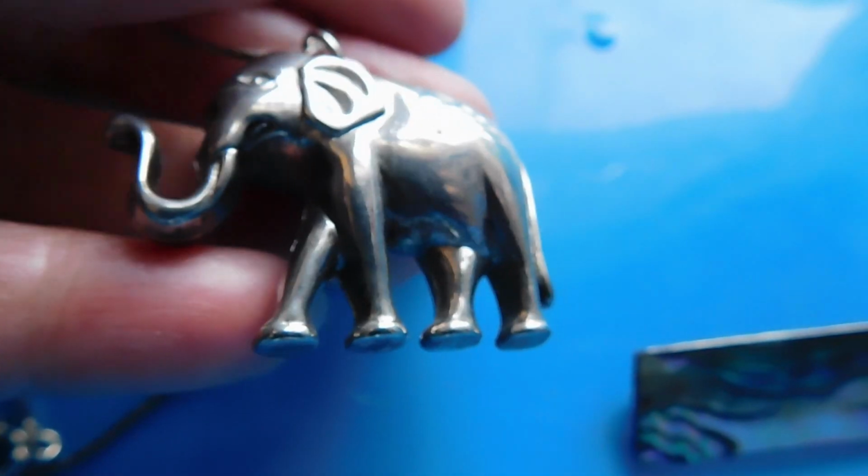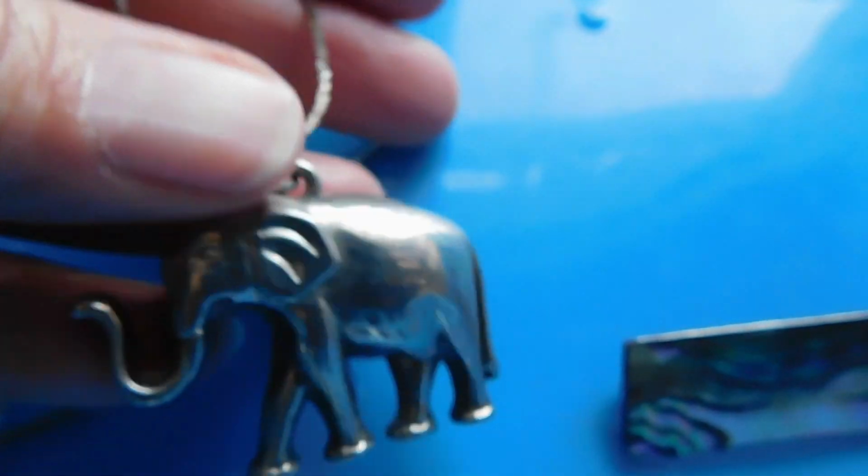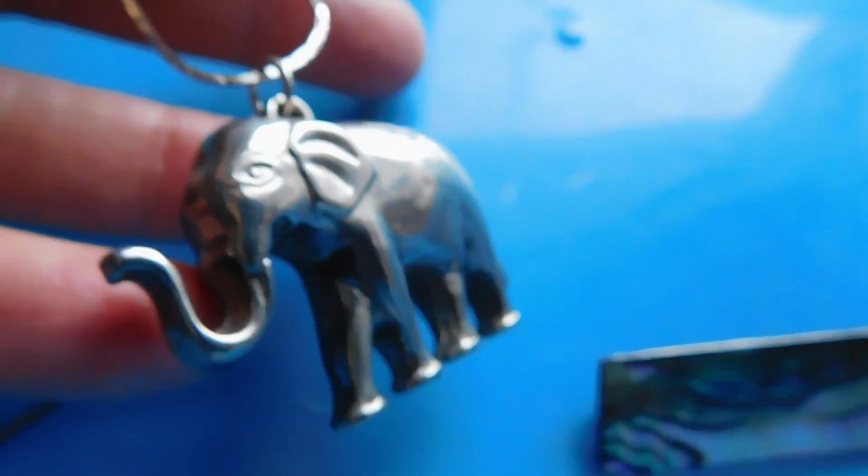And then the last item is this cute elephant pendant. He is silver plate. It is silver over copper. I was hoping he would be sterling, but he's not. Little necklace, and he is listed for $19.